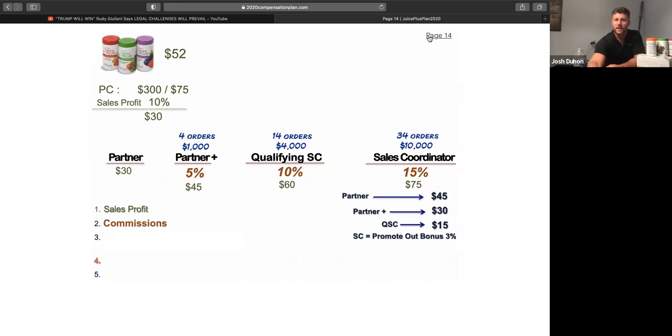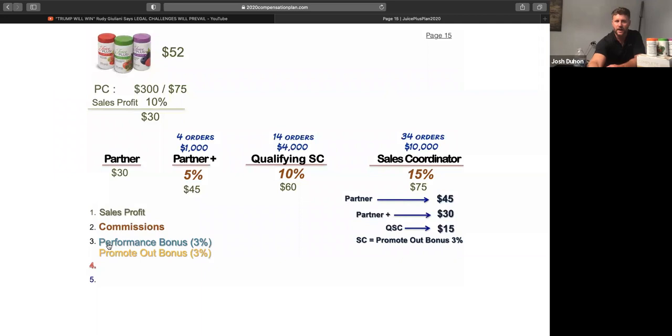As we get into the third type, and guys, very important to point out, when we start hearing about $5,000 a month, $10,000 a month, $50,000 a month, you know, obscene amounts of money, $150,000, $200,000 a month, that's coming from this stuff here, okay? It's not coming from your sales profit. It's not coming from your commissions. It's coming from this performance bonus and your promote out bonus. That's where the big money's coming from. So let's take a look at where this begins to kick in.